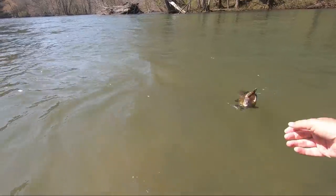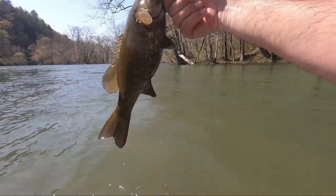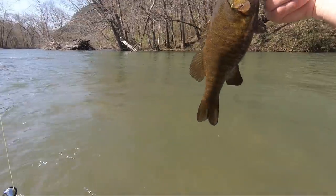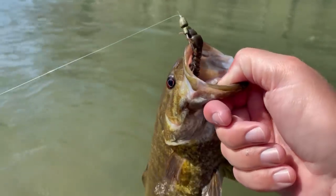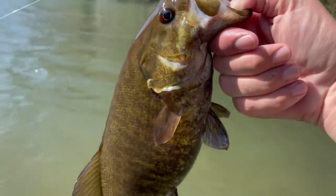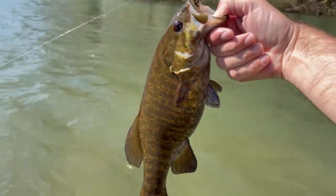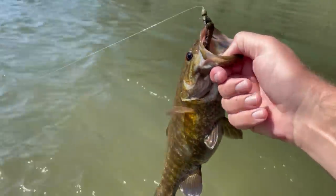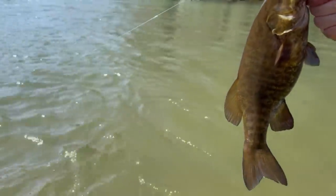I kept working the same area, 10, 15 minutes. Oh my goodness! Look how chunky that thing is. That's just a super pretty fish. Man, look at the colors on this smallmouth. When I dream of creek fishing smallmouth days, these are the kind of days that I'm always hoping for.